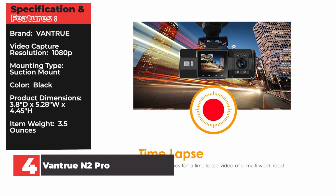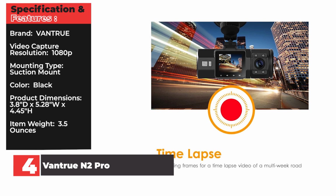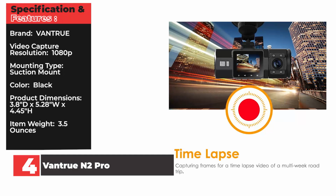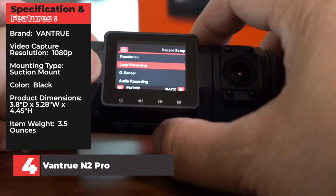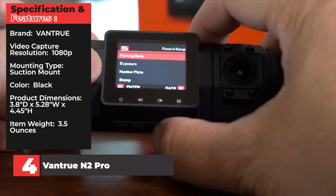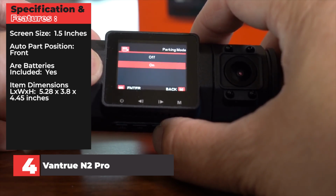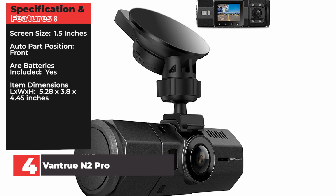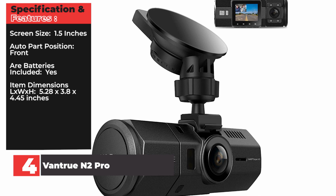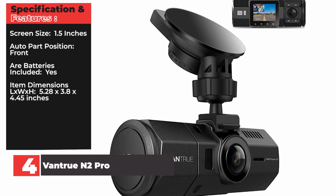Brand, Vantrue. Video capture resolution, 1080p. Mounting type, suction mount. Color, black. Product dimensions, 3.8 x 5.28 inches wide by 4.45 inches high. Item weight, 3.5 ounces. Screen size, 1.5 inches. Auto part position, front. Are batteries included? Yes. Item dimensions LXWXH, 5.28 by 3.8 by 4.45 inches.